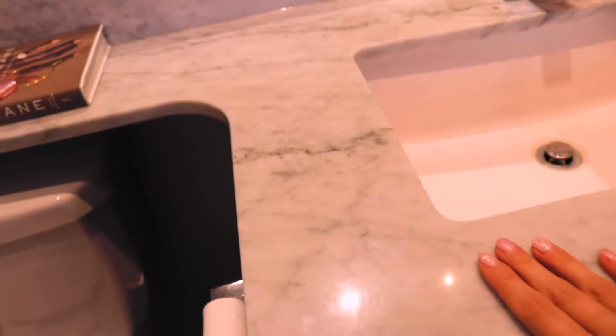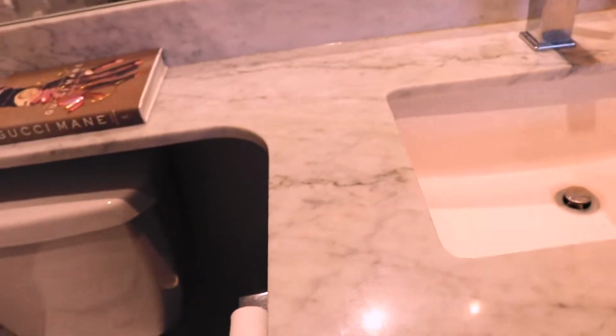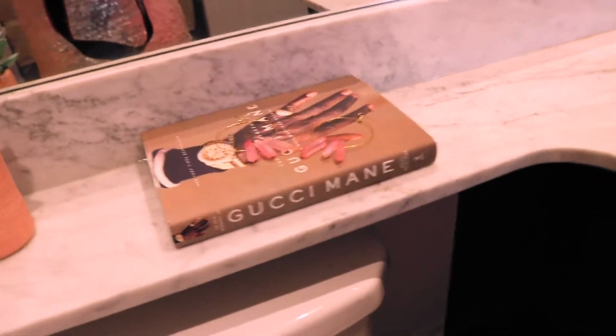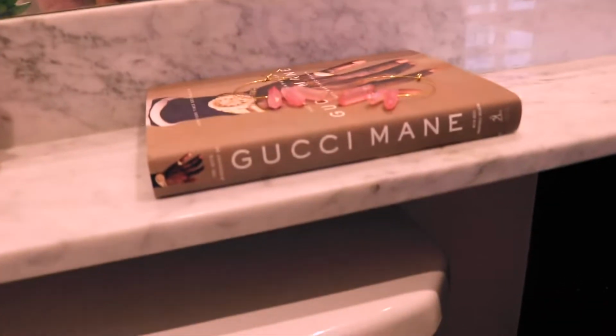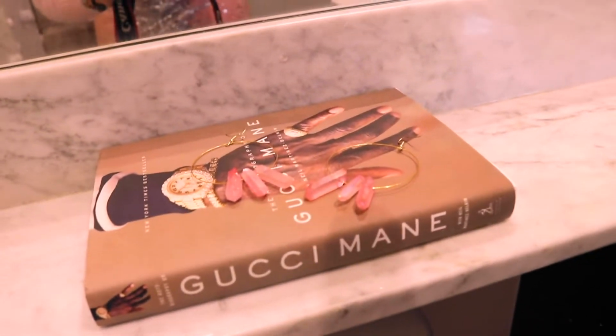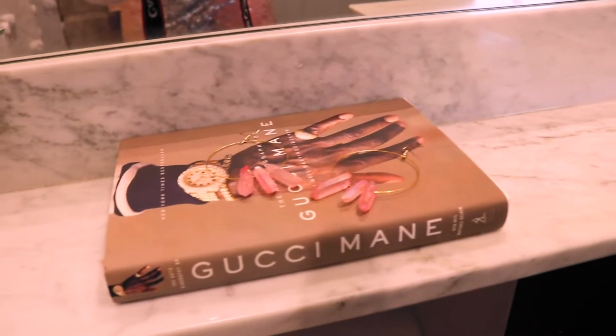All right, so we've got a sink, but I'm really loving this marble countertop. Super cute for a bathroom. I kind of wish it was our kitchen countertop as well. It's super freaking aesthetic. Alex really wanted this Gucci Mane book. Pretty interesting bathroom read, if you ask me. And those are my earrings on top, which are so cool.